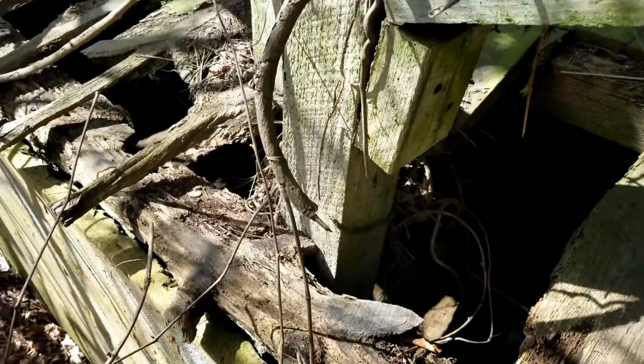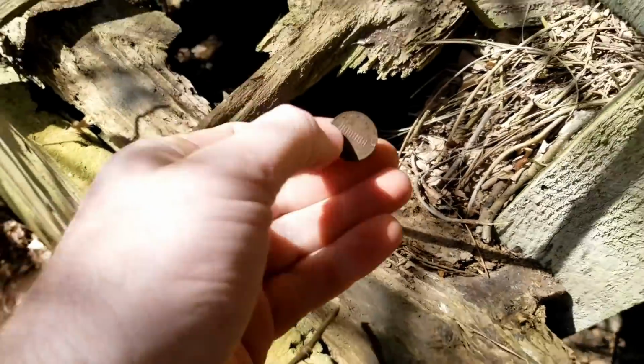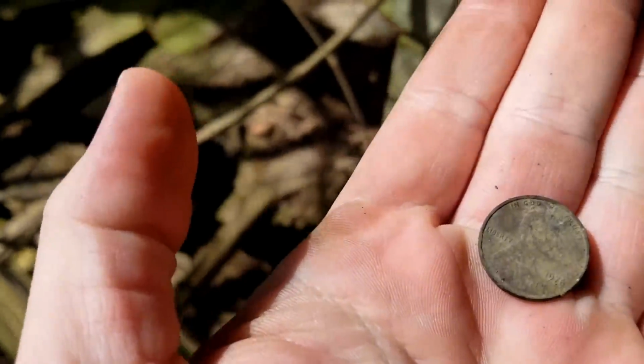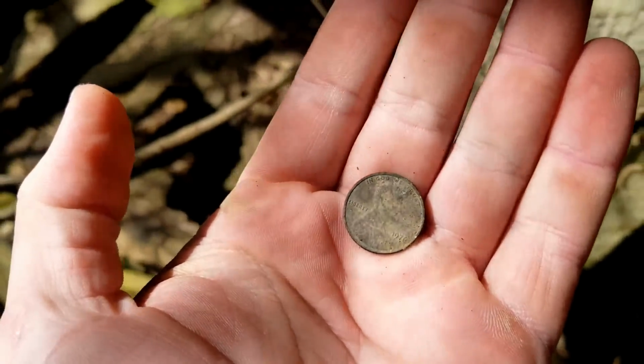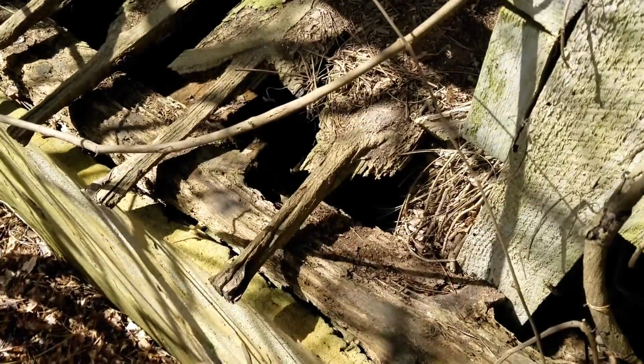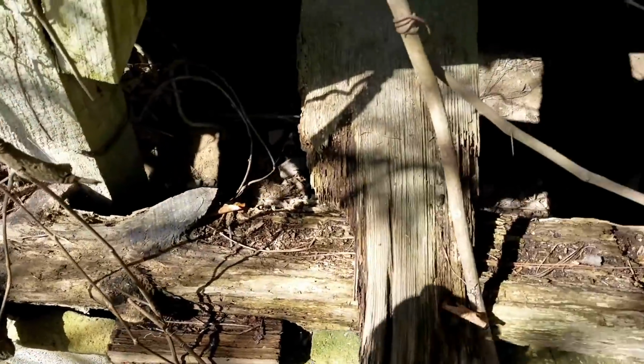Oh look, there's a penny right there, dude. I don't know, I'm about to find out. Now see that? It was just laying right there. It's not old. 1976. My dad grew up around here and he said that this house was used all the way until the 70s. That's a good sign. Laying right there was a penny. So there's probably going to be stuff all up underneath that porch.